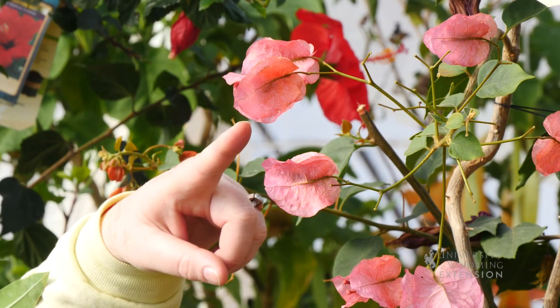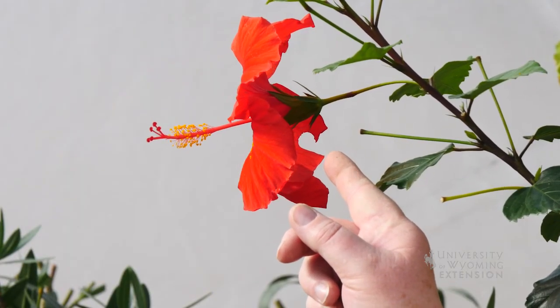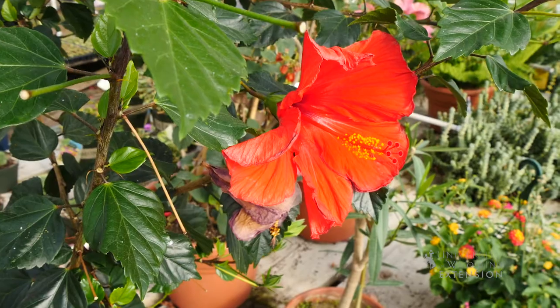Bougainvillea is one that I saw growing in Mexico. And then hibiscus is one right behind me that you see growing on the beaches in many places like Hawaii or Mexico, and oftentimes we'll even find in places like Texas and California.